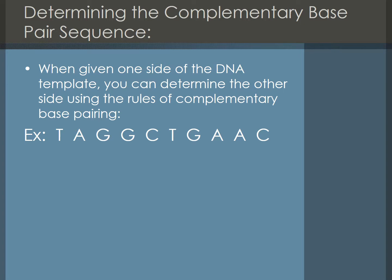Complementary base pairing. All right, so determining the complementary base sequence. This is one thing you're going to have to be able to do for the EOC. When you're given a sequence, you have to be able to come up with the opposite pair. But you have to remember that T bonds with A, A bonds with T, G bonds with C, C bonds with G. Okay, hopefully that shouldn't be too hard. So here we have a sequence. Let's go through and see if we can figure out the complementary base. T bonds with A, A with T, G with C, G with C, C with G, T with A, G with C, A with T, A with T, C with G.